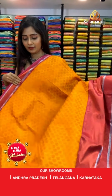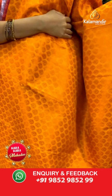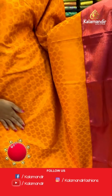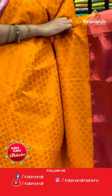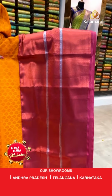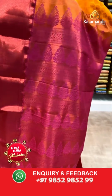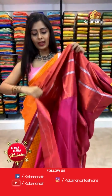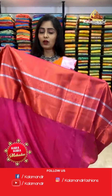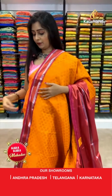Here is the next one, which is the dark mustard and pink combination saree. All over the body, we have got copper zari floral brocade design. Dark mustard and pink combination. Coming to the border, such a big border we have got for this. In contrast, pink color, very big border with the copper zari design all over the border. And here we go with the pallu, which is in contrast, a floral designer pallu we have got. Pink color floral designer pallu. And this is paired up with the contrast plain blouse along with the border as well. So dark mustard and pink combination saree it is. The pricing details of this saree.